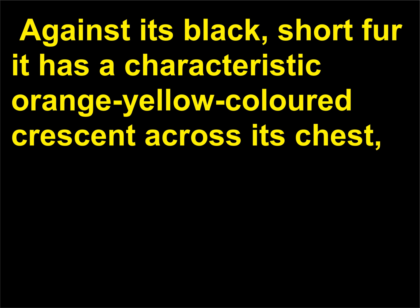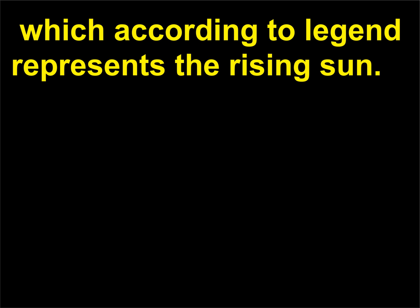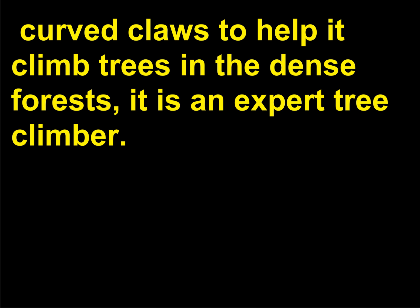Against its black, short fur it has a characteristic orange-yellow colored crescent across its chest, which according to legend represents the rising sun. With powerful paws having long, curved claws to help it climb trees in the dense forests, it is an expert tree climber.